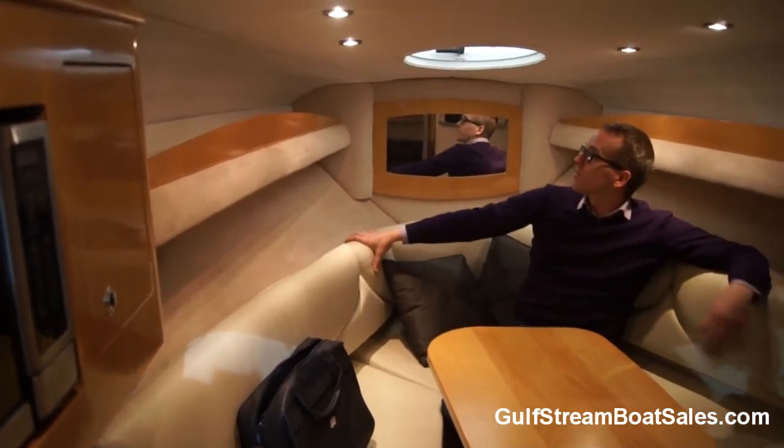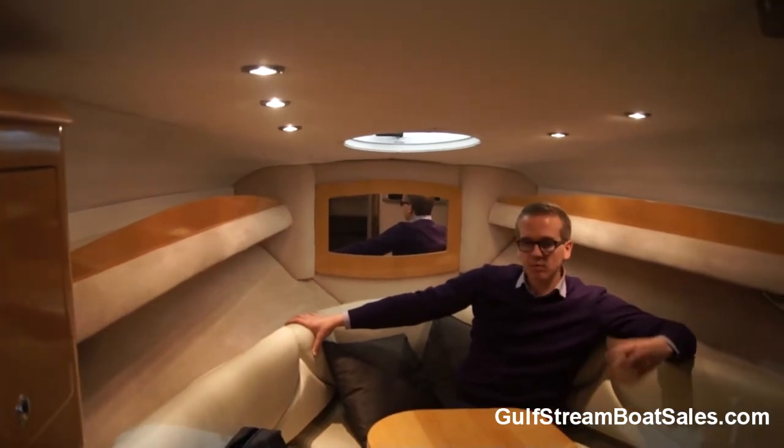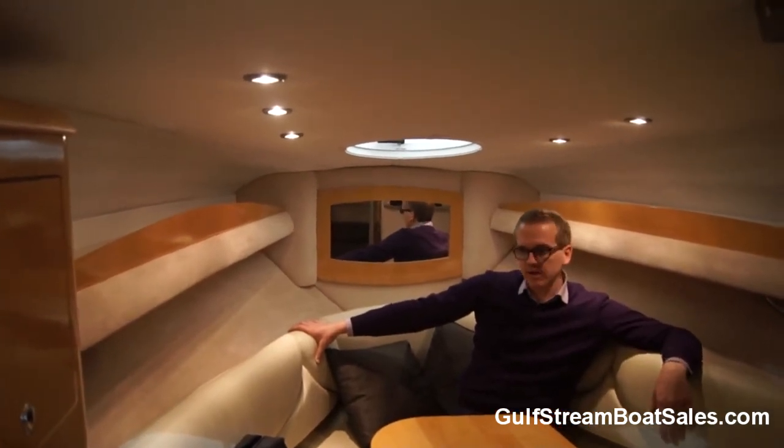The little chrome-ringed downlighters and so on throughout the cabin. It's just all really, really nice, well appointed, and has a nice quality feel to it.